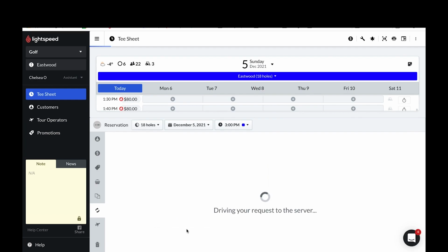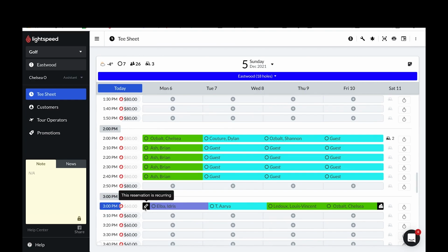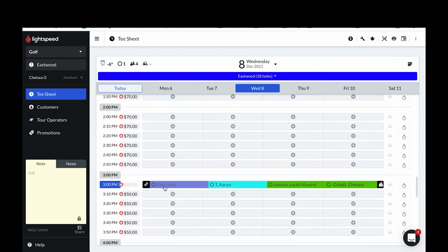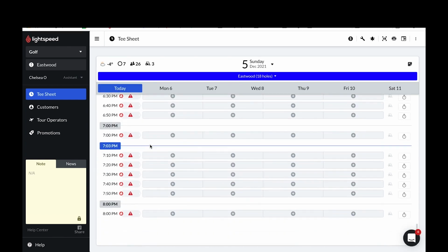As soon as I click recur reservation, you're going to see now an icon on the left-hand side letting you know that it's been a reservation that's going to be linked. If I go to Wednesday, you'll see that it's already been created for me. So it just makes that copy. So for those groups that play at the same time each week, or if you want to give them first pick at their preferred bookings because they play so often, you can do that, and it makes it really quick and easy to make those reservations for them.